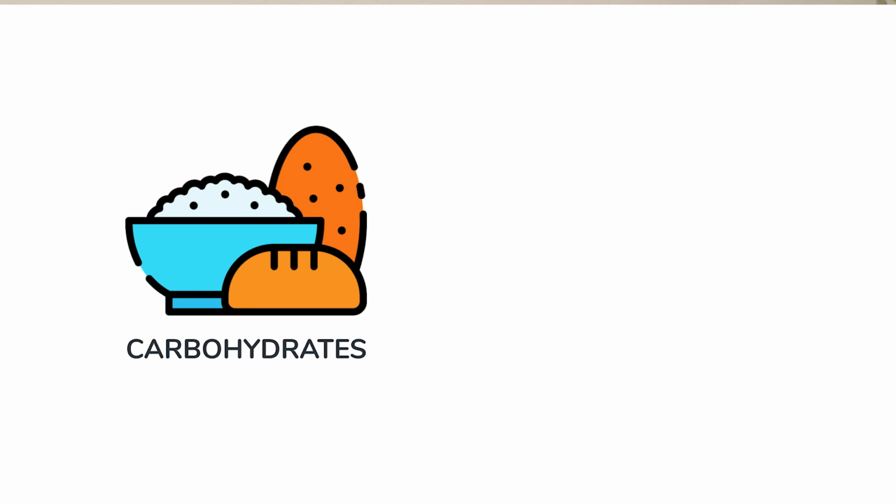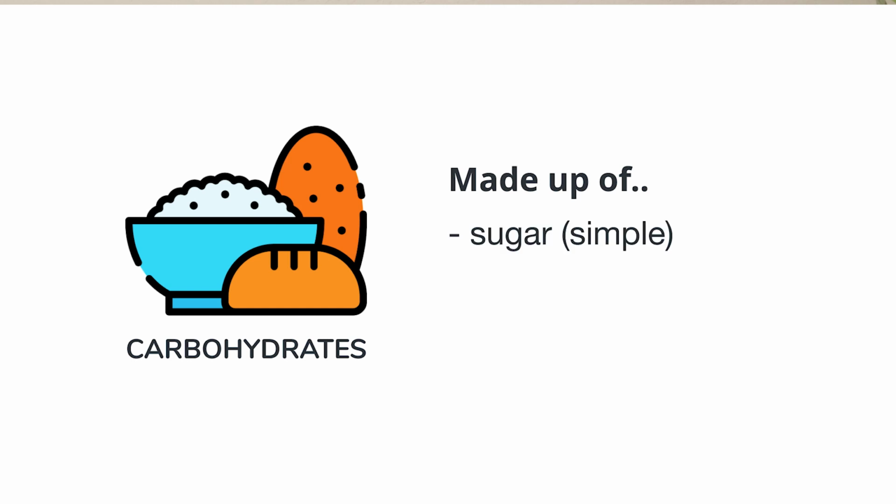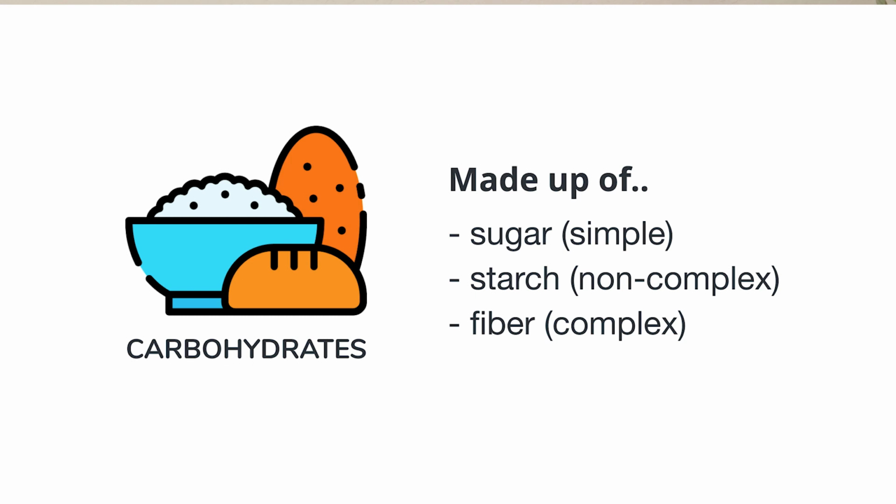Now let's get into carbohydrates. These, like fats, are also subdivided into the good and the bad. Generally, carbohydrates are made up of sugars or simple carbs, starch or non-complex carbs, and fiber or complex carbs. The thing you usually want more of in a food with carbohydrates is fiber. Most people need around 5 to 10 grams of fiber in each meal.